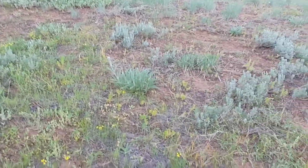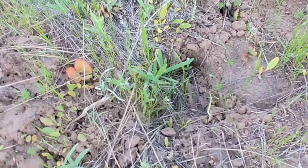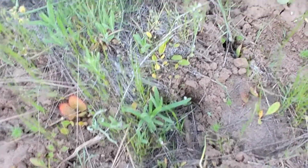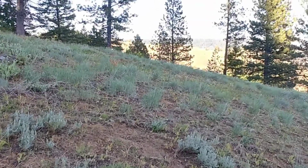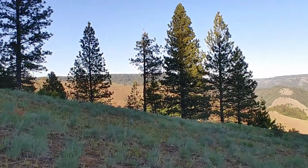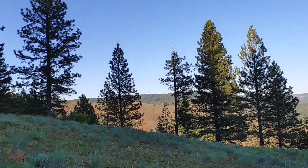Yeah, look at those. That's pretty big prints there. Yeah, I'm thinking pretty big. Must be a big buck or maybe some elk.